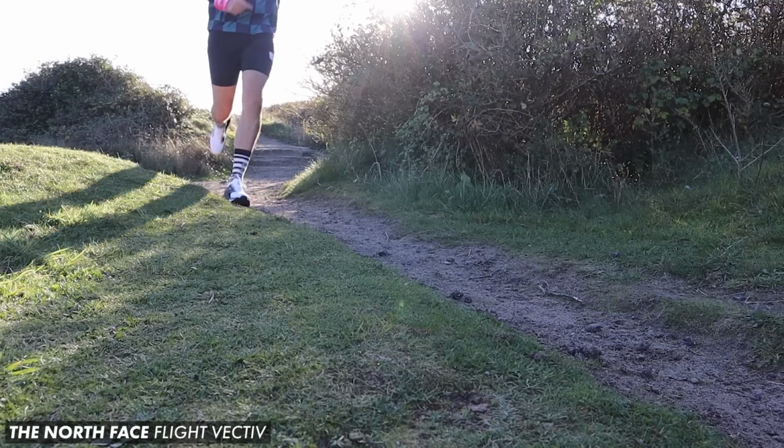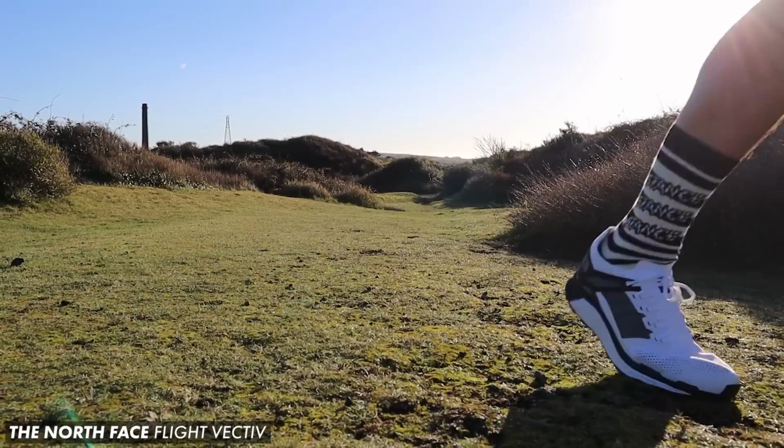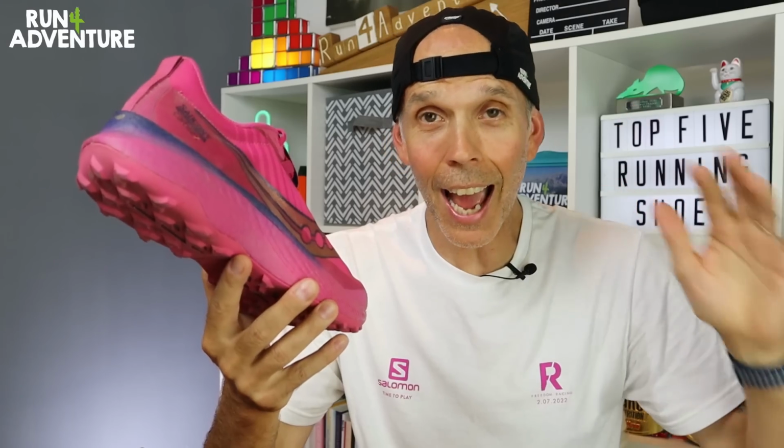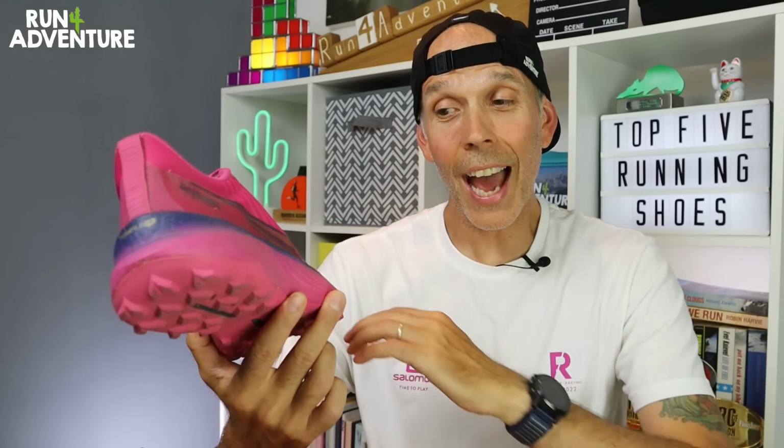It's been well documented on the channel that I haven't always been a big fan of sticking rigid carbon plates into trail running shoes, and they have left me quite disappointed in the past whenever I've tested them out. That carbon plate has just made the midsole too stiff, and I've found that I've lost connection and ground feel, especially when I'm running out on more technical trails.